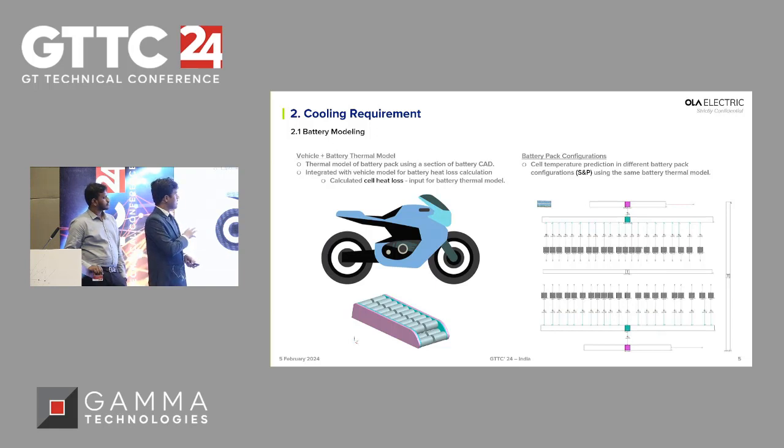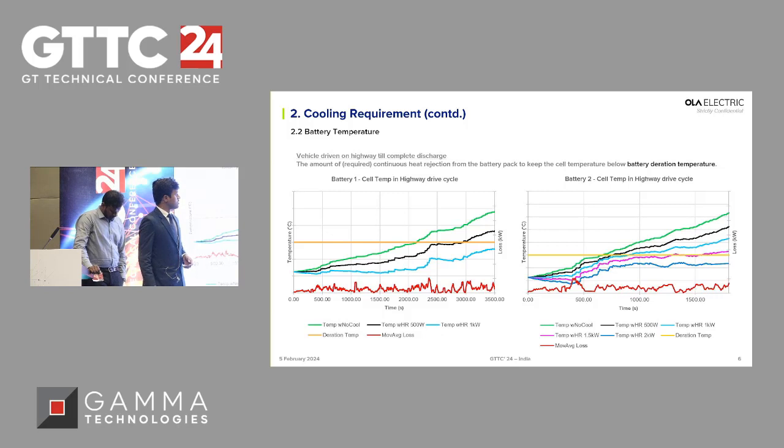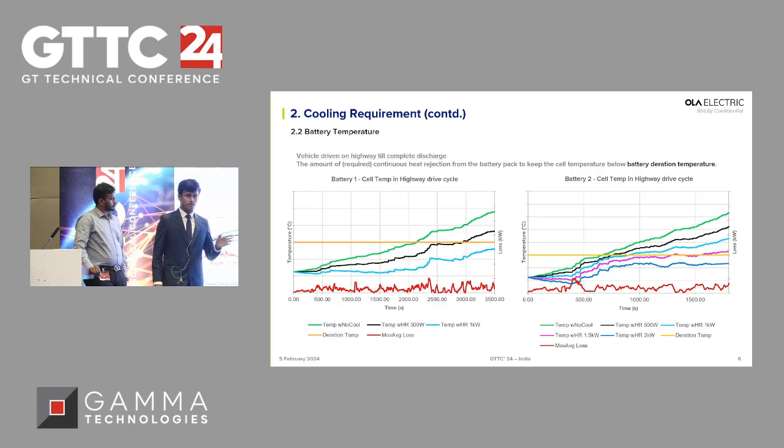I can use this model to model any SMP configuration. So I've taken the vehicle model, I've developed a battery model, I've integrated both just to see how the temperature rise will be in the battery pack. So if I show you these graphs, if you focus on the green graph, that green graph shows you the battery temperature when there is no cooling in the system. So green will be the temperature rise in the battery pack if you drive in highway cycle in this particular vehicle for battery 1 and battery 2.